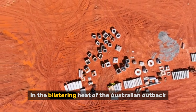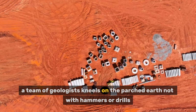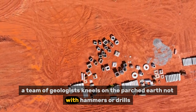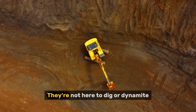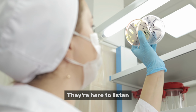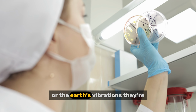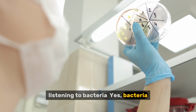In the blistering heat of the Australian outback, a team of geologists kneels on the parched earth, not with hammers or drills, but with petri dishes and microscopes. They're not here to dig or dynamite. They're here to listen, but not to the wind or the earth's vibrations. They're listening to bacteria. Yes, bacteria.